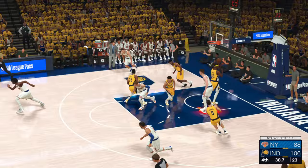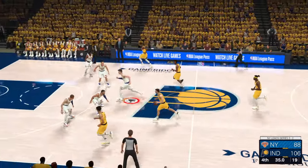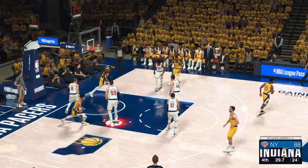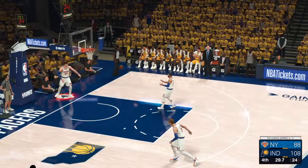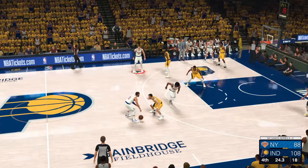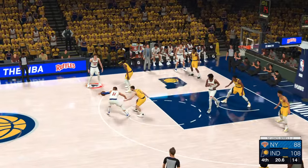Now, here's DiVincenzo. He's guarded closely. The layup missed. Brunson against McConnell. Here's Turner. Good. And McConnell gets the assist. And the Pacers lead by 20. And you can sense that these fans, these players, they are ready to celebrate. And I think they can start that celebration right now. I mean, what a terrific team victory.